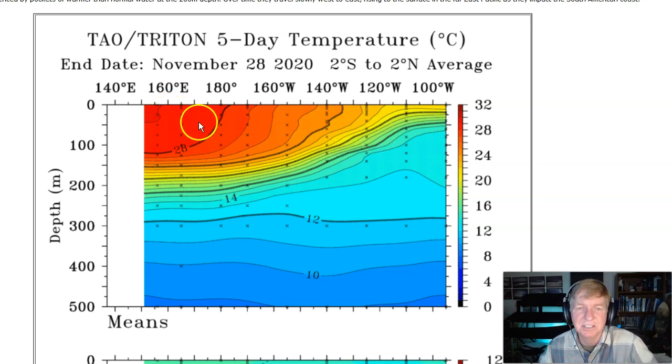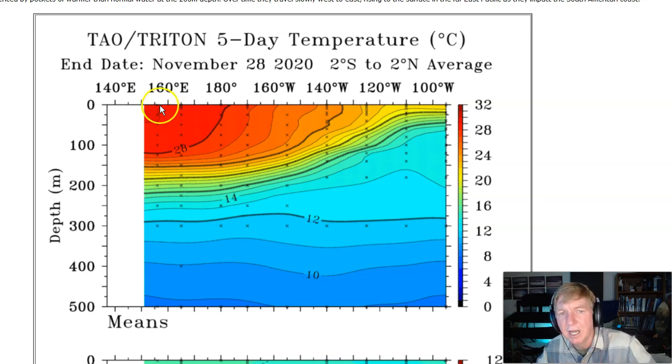And you see this is in centigrade, 29 degree isotherm in the far West Pacific here, 28 degree isotherm. It's been holding steady about 177, 175, something like that for a couple of weeks now. And the 24 degree isotherm at 135 west, and that's where it's been. But you can clearly see warm water in the West Pacific, not so much in the East Pacific.